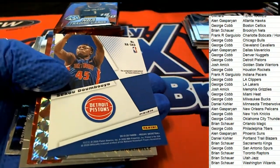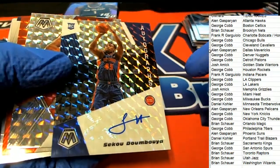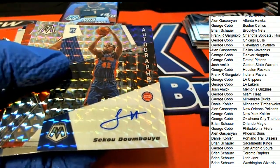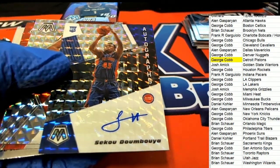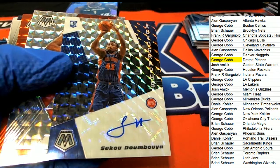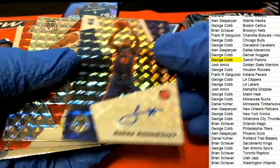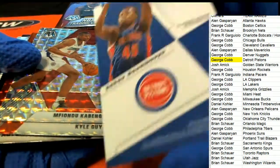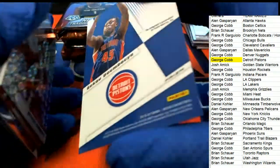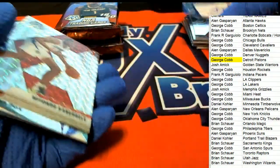And now, a big hit right there for the Pistons owner. Congratulations to George, pulling down this really nice auto. He's pretty good. I was watching him play the other day. He's not bad. Pistons. And so that's just good. There's no number on it, but it's a nice mosaic hit. Beautiful rookie card to get.